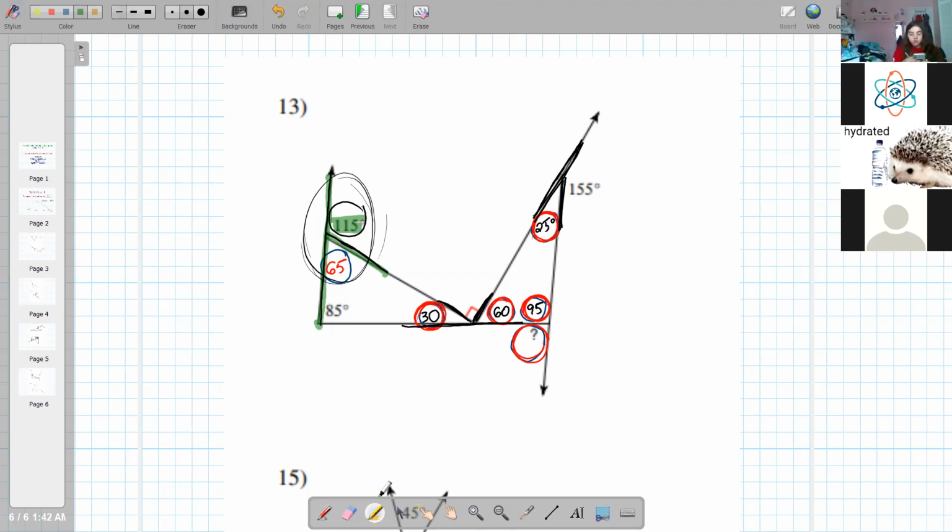And now, Albert, for the third time in this question, we have a straight line being broken into two pieces. Straight line has how many degrees? 180. And so if part of this straight line is 95, the other part of it is 85, because that adds up to 180 degrees. So the challenge here was we wanted to know this angle, and we had to start over here. We had to find every other angle.